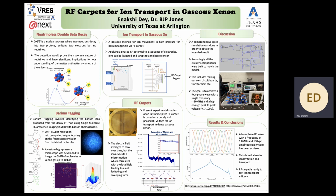To achieve this single frequency, same amplitude, four-phased signal, that is the 0, 90, 180, and 270 degree RF waves with a peak-to-peak voltage around 100 volts, we use two class C power amplifiers and at the end of the two amplifiers, two center tap transformers. Depending on the turn ratio of the transformers, we can go up to our desired voltage, and as the two secondary ends of the transformer are opposite to each other, it's capable of giving two RF waves of the same amplitude but of opposite phases. If the amplifiers are 90 degrees phase apart, the first transformer will give the 0 and 180 phase waves, and the second one will give the 90 and 270 ones, which are then connected to the four electrodes of the RF carpet.